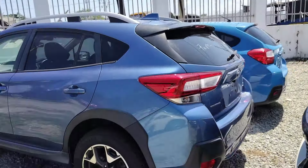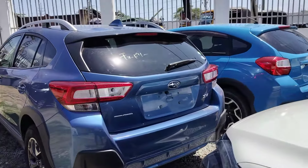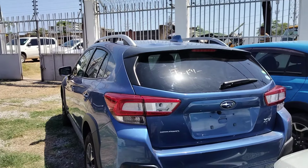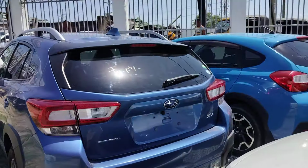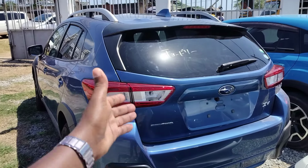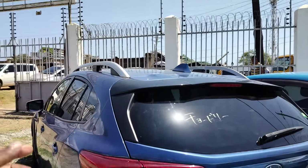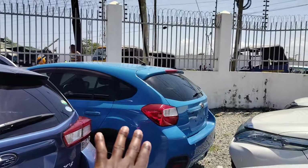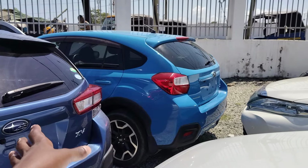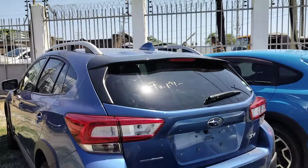Alafu, the backside of this Subaru XV, the modern one looks better. I think I can use the word better. This one looks good to me. Alafu kidogo inakaa iko juu. Sawa, the new taillights ziko fiti sana. Kuna ka spoiler kidogo hapa, mini spoiler. Kuna aerial fin, kuna roof rails on top. The other one, it looks basic, but at the same time, it's still good. Kwa wala wanapenda the old design, there you go. If you want the new design, here it is.